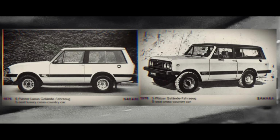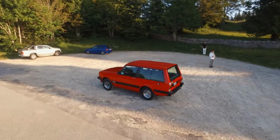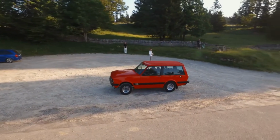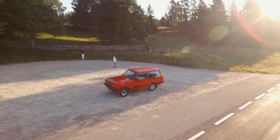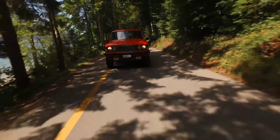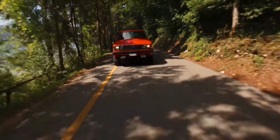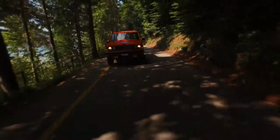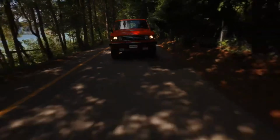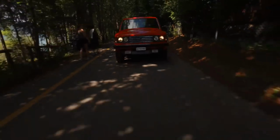The first, the Monteverdi Safari, debuted in 1976 and entered production in 1977. Monteverdi realized that the only large European luxury SUV on the market was the Range Rover, leaving plenty of room for competition. He was right. Priced at $88,000 in modern equivalent, about 10% more than a Range Rover, the Safari breathed new life into Monteverdi's company.